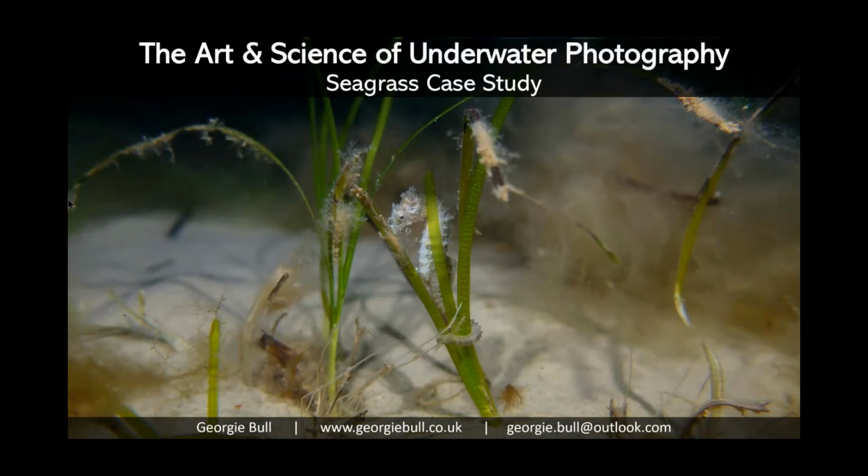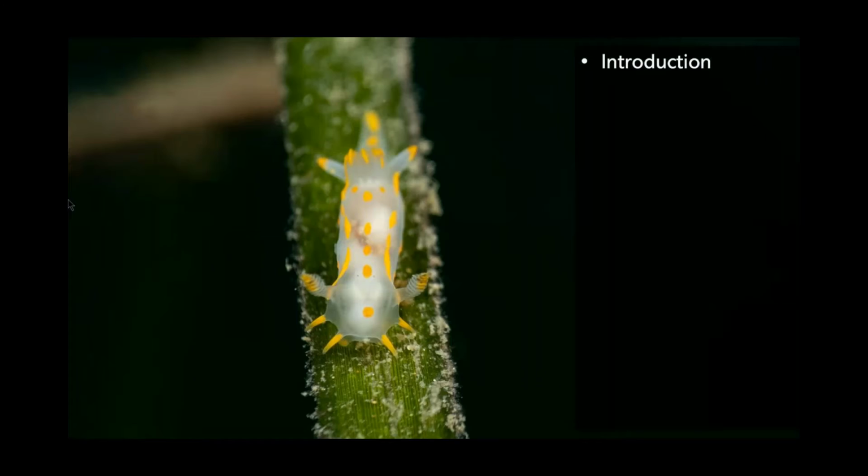So yeah, I've titled this "The Art and Science of Underwater Photography" because I think it would be really nice to encourage a movement within what we do of marrying up the creative aspect of photography with the applications to science and conservation. So this is just a summary of what I'm going to cover.